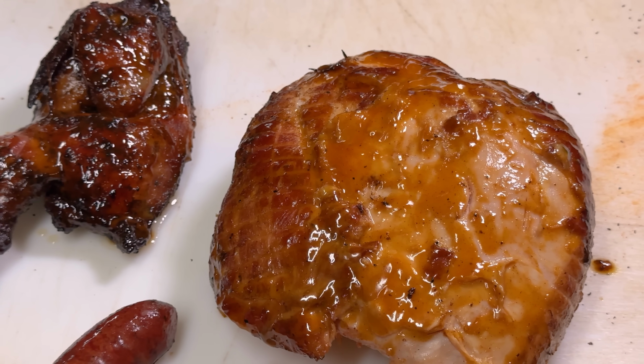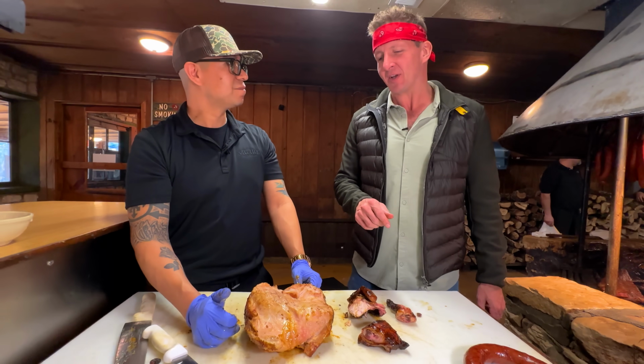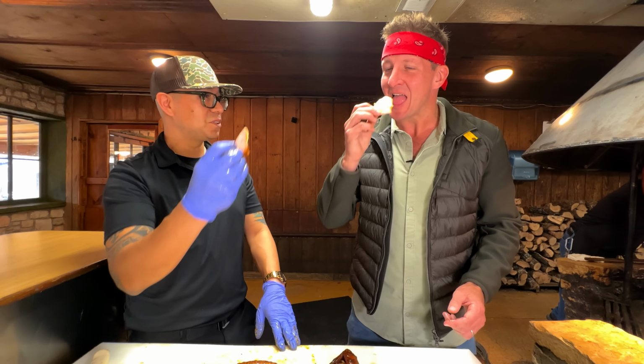Then we have the turkey. This is a turkey what? This is a turkey breast. It looks like a freaking ostrich breast. Yes. Yeah, from here we're gonna slice it up. Oh, let's see it. Oh, look at that meat. There we go. Thank you. Cheers. Cheers.